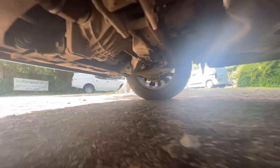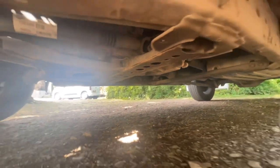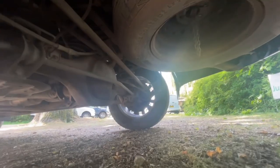So underneath it's nice and clean, as you can see. And that drip in there is your air condenser from the air conditioning. So that's been on. Chassis in nice clean condition, exhaust in great condition as well. Everything looks nice and clean and dry. Rear diff is nice and clean and dry. There's no residue around it. And again, same at the rear.